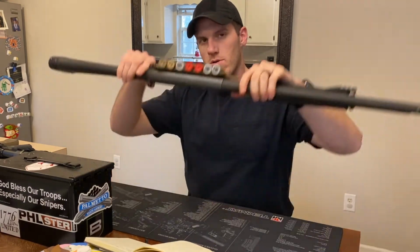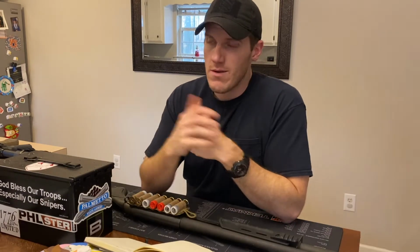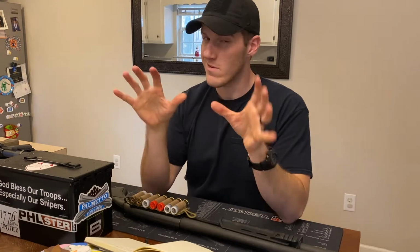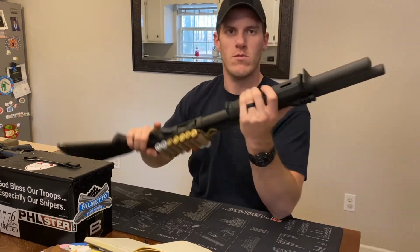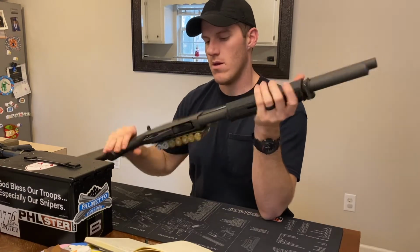That's why I have ammo on the side right here, because 7 rounds is not a lot. You never know how much you're going to need. You might miss a few times. You might have to shoot more than one person. You never know. So, get a tube as long as the barrel. Put as many rounds as you can in there, and get a side saddle.